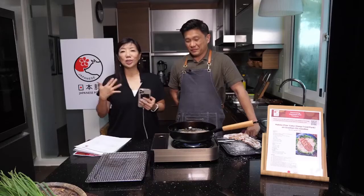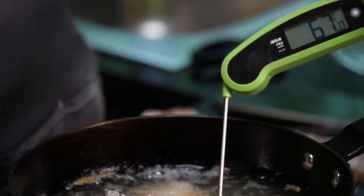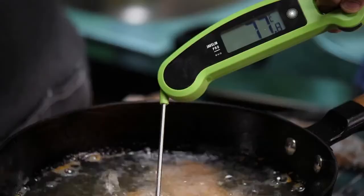Okay, you can use your thermometer to also check the inside temperature of the pork. See the inside temperature of the pork, right inside, it's already 63 degrees. So actually, it's already cooked inside the pork. Yeah, you can see, 60 over degrees. You see, the inside is already cooked. But I just like to lower the temperature a bit, let the pork render.